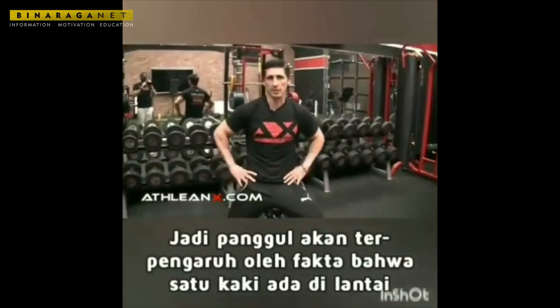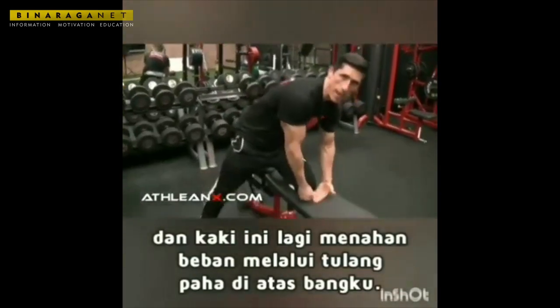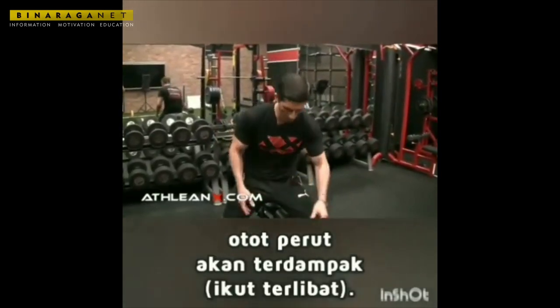Okay, so the pelvis still is going to be impacted by the fact that one foot is on the ground. And this is up here, again, bearing weight through the femur on the bench. The pelvis is still impacted, meaning all the muscles that attach to it, including the abdominal muscles here, are going to be impacted.